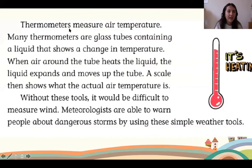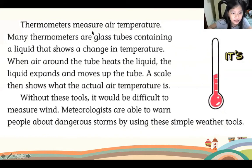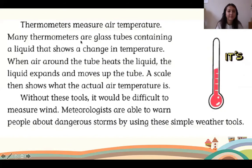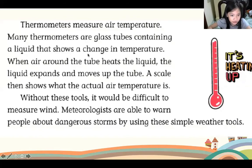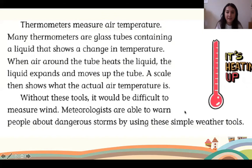Lovely reading, guys. Okay, Kimmy, can you read from thermometers to temperature? Thermometers measure air temperature. Many thermometers are glass tubes containing a liquid that shows a change in temperature. Lovely, lovely reading. Thank you, Kimmy.